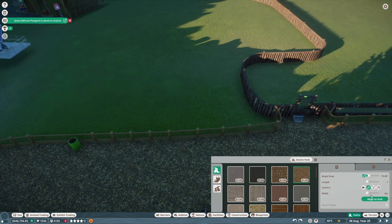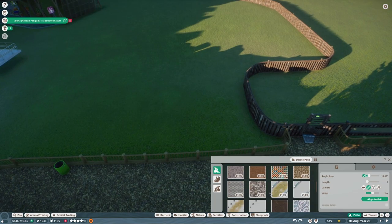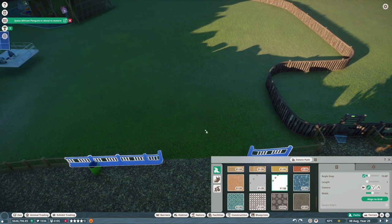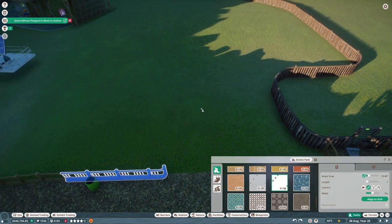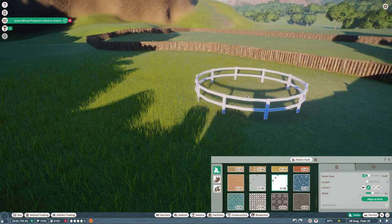So now I'm going to set this to be 7 meters because that's the width of the main path we have. And I'm going to come down here to the bottom where we've got natural path. And I'm going to use this one because it's got the wooden fences. And if I hold control, you can see what I mean. It's got these wooden fences around it.